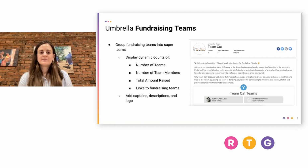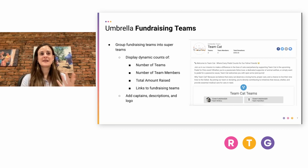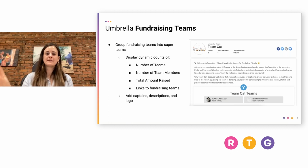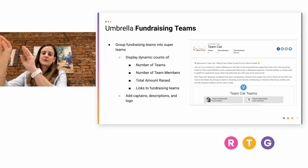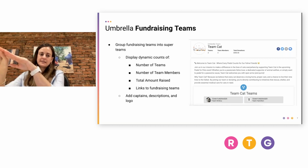Umbrella fundraising teams are a layer of team above fundraising teams. And so it basically allows you to group your existing fundraising teams into super teams. Some examples of this would be, let's say it's a PTA fundraiser, and you've got 5 different classrooms for first grade. So classroom 1, 2, 3, 4, 5. An umbrella team would be first grade. And those classrooms 1 through 5 would all be part of that first grade umbrella team.